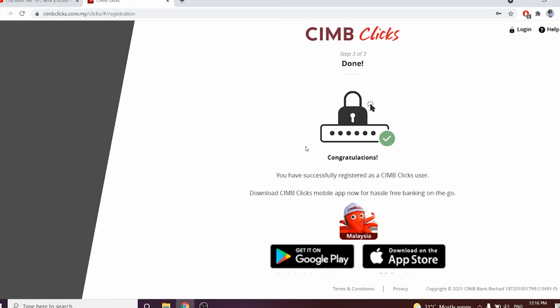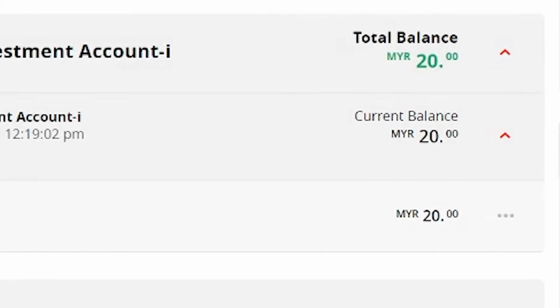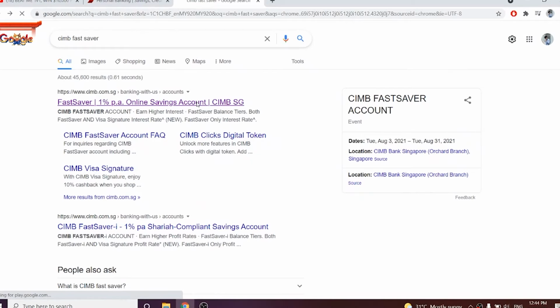So just like the staff said earlier, after you've registered a CIMB Clicks account, you have to transfer 20 ringgit to activate the account. So that is what I will be doing. So there we go. I've transferred 20 ringgit into my CIMB Malaysian account. So after you've successfully opened or activated your Malaysian CIMB account, what's left to do is to open up a CIMB Singapore Fast Saver account.